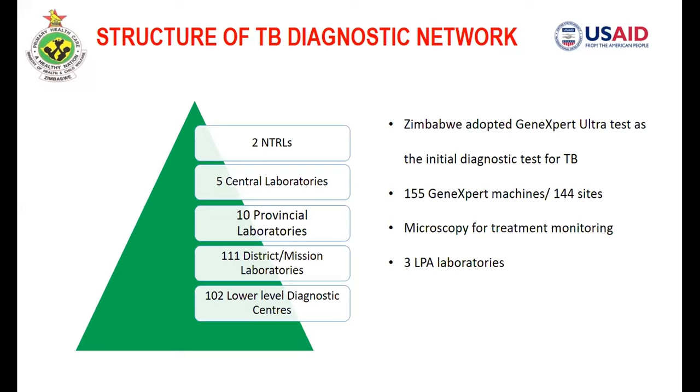And we currently use microscopy for monitoring treatment. And we also have three LPA labs, where we have two LPA tests being done at the reference lab and an additional LPA lab in one of the sites.